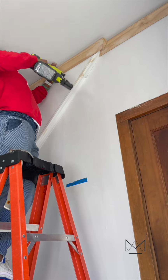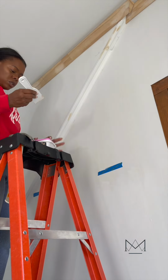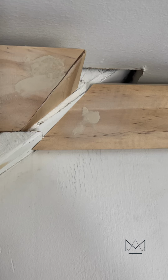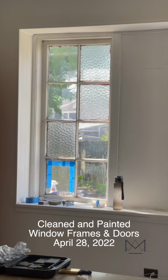I'm surprising myself each day as we progress through this whole process. Like, seriously, you guys, I'm doing all this work. You see that? I did that. It looked better, don't it? Yeah, it does. I'm all in at this point.